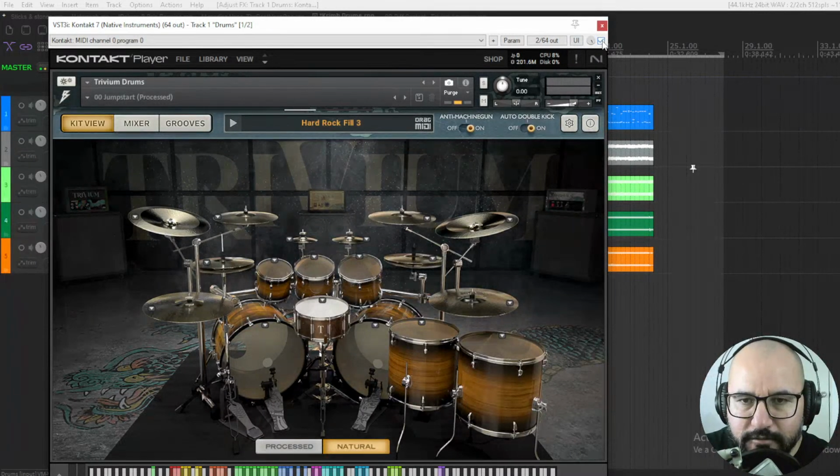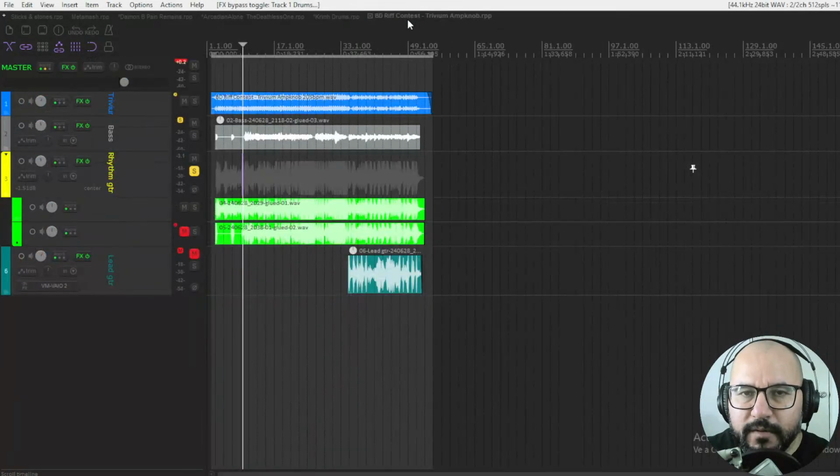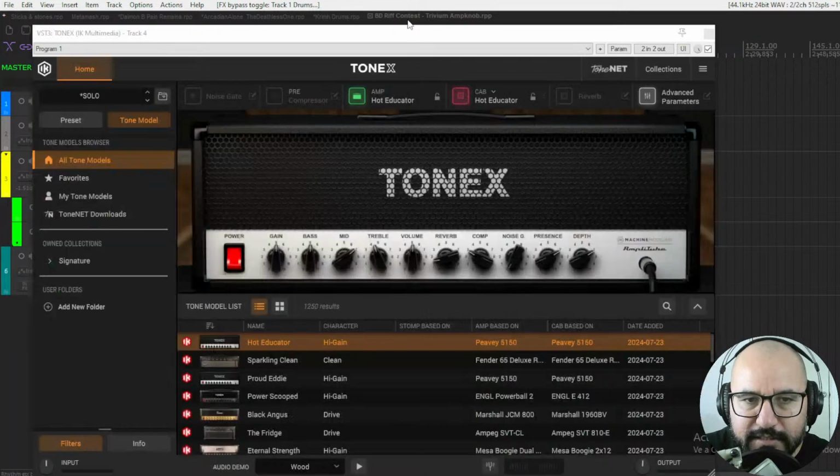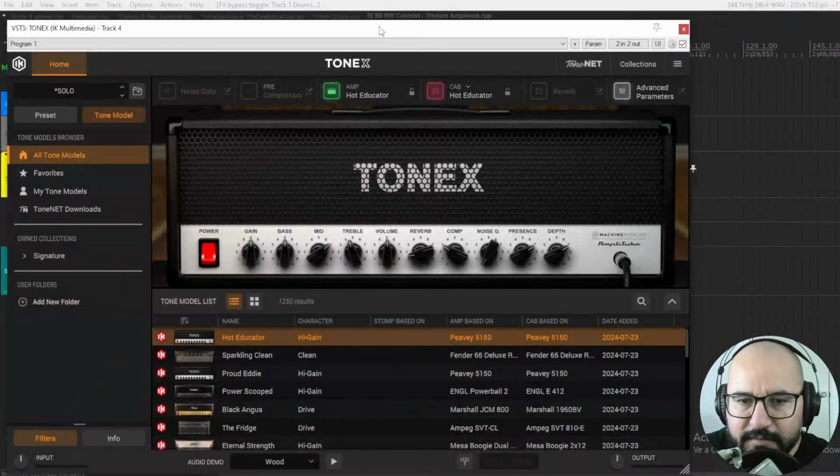Sounds great. Sounds very, very cool, right? And finally, let's move on with the last deal in this list. It's the Tonex, from IK Multimedia. You will get 40 amps, 20 pedals, hundreds of tone models already created by the community and by IK Multimedia, right?